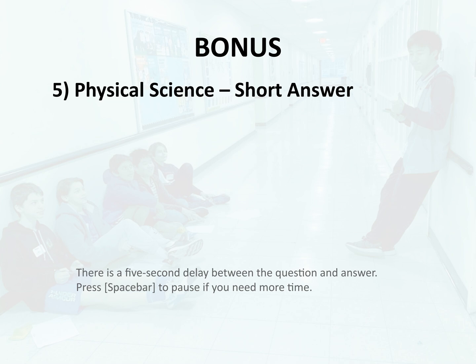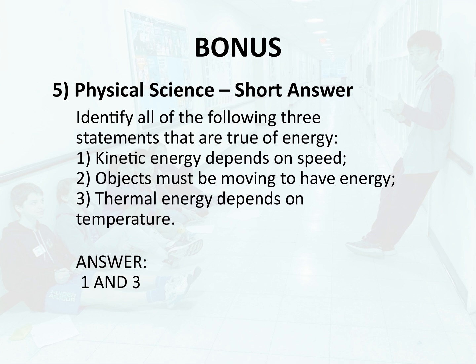Bonus 5. Physical science, short answer. Identify all of the following 3 statements that are true of energy. 1. Kinetic energy depends on speed. 2. Objects must be moving to have energy. 3. Thermal energy depends on temperature. Answer 1 and 3.